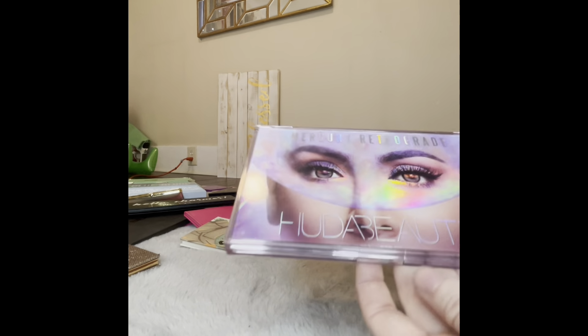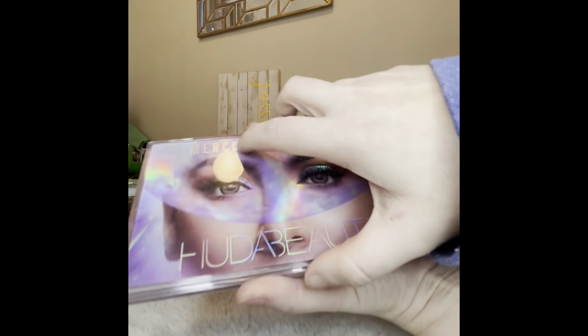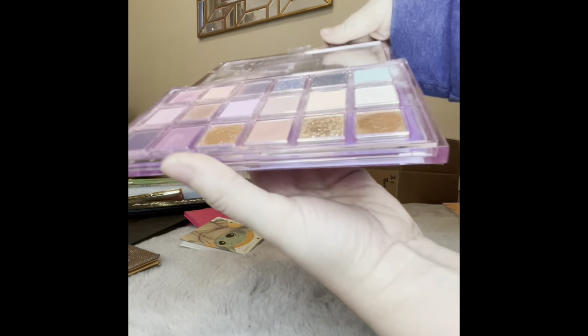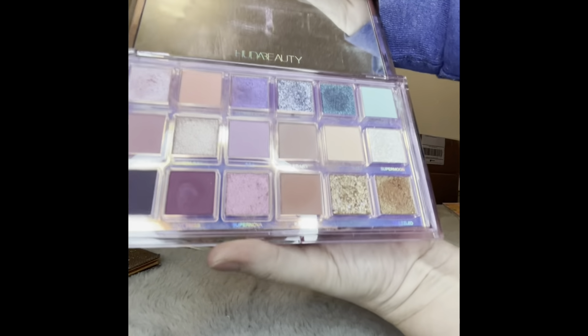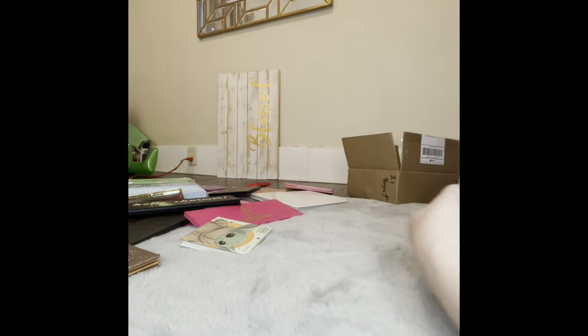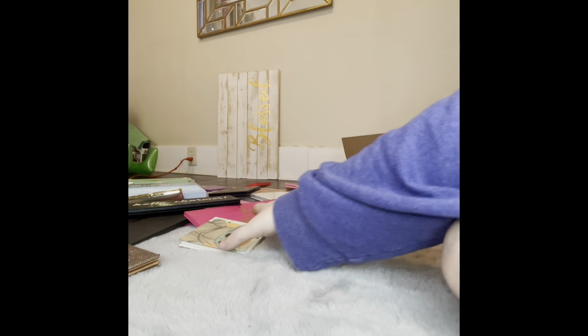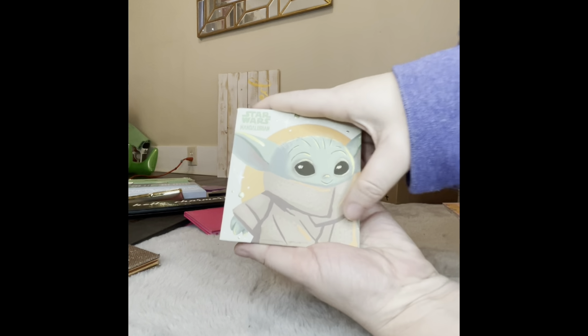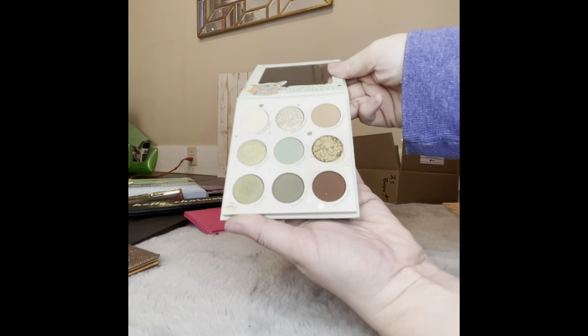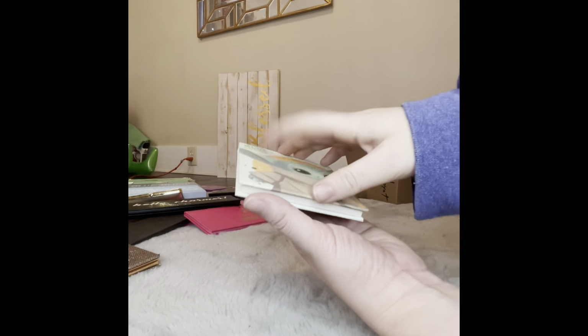This one by Huda Beauty. This is her Mercury Retrograde palette. I really enjoy this palette. This one has really lovely pigmentation and I love it. So we're gonna go ahead and hold on to that. This is one of the newer ones in my collection. It's ColourPop and the Child, the Mandalorian palette. I love this palette. I'll have to pry this out of my cold dead hands.